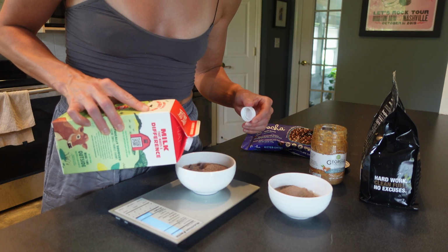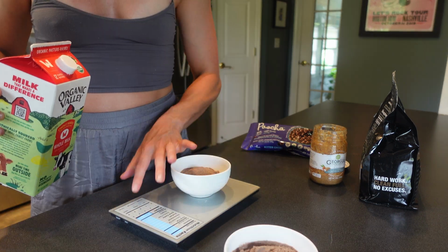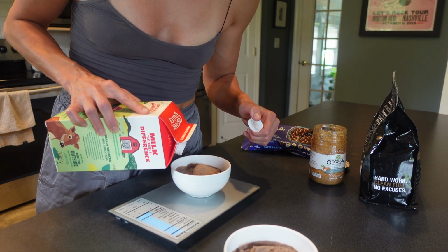I like more milk than Logan does. I like mine runnier. So I do about 2 ounces of milk in mine. And then Logan likes his a little bit thicker. So we'll do like 1.7-ish. We're so specific.